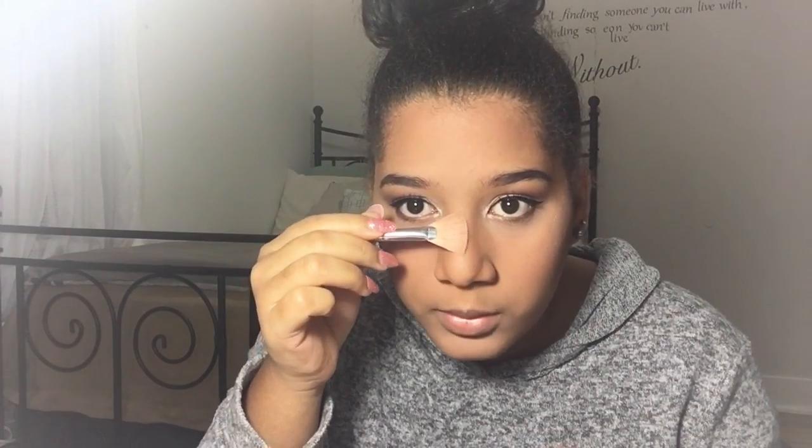You can never add too much highlight, I swear. There's the whole full face using highlighter thing going around, so don't be ashamed to add too much highlight on your face. Now I'm gonna take the same highlight and put it on the bridge of my nose right here. Probably will make it look less crooked and ugly. I love it. I am going to marry this highlight right now.